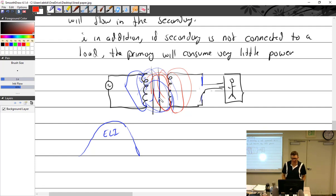Which is to say that, again, without a load on the secondary, with an open circuit on the secondary, no current flows through the secondary, so very little current also flows in the primary because of, we'll say, Lenz's law. As soon as you connect a load into the secondary, current flows in the secondary, which means that you have magnetic flux in the secondary, which cancels out the effects of the primary.